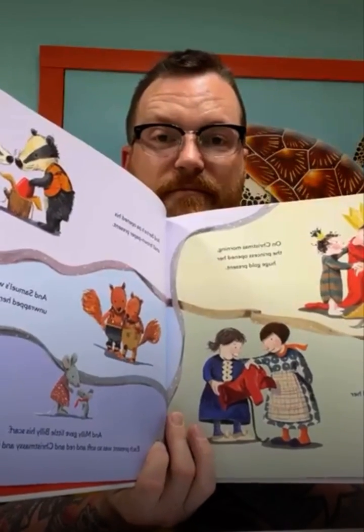On Christmas morning, the princess opened her huge gold present, and Jenny's mom opened her big red present, and Birdie's pa opened his small brown paper present, and Samuel's wife unwrapped her leaf, and Millie gave little Billy his scarf. Each present was so soft and red and Christmassy and felt just right. Just how Christmas should feel.